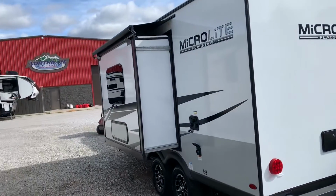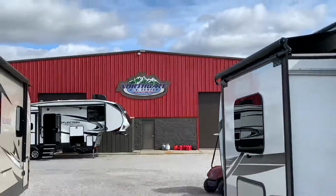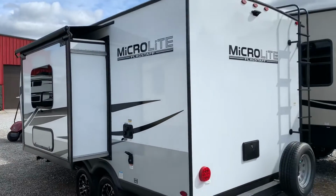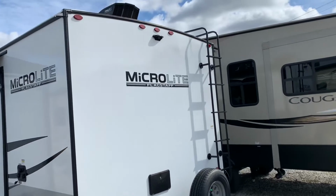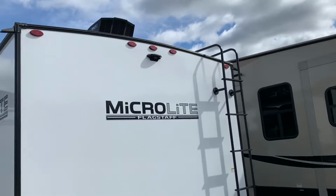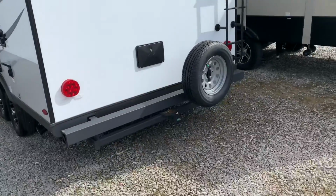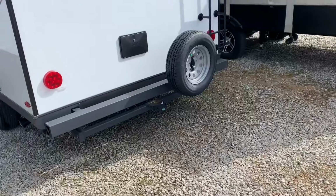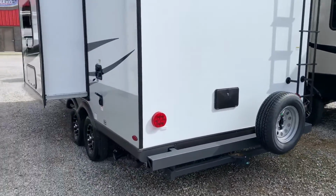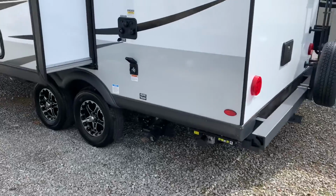Today we are over at Northgate RV. That is in Ringgold, Georgia, right outside of Chattanooga, Tennessee. And you can see on the back of this Lite by Flagstaff, it is pre-wired for a backup camera up here at the top. And it also has a hitch on the back to where you can put one of those little gates on the back and be able to have your generator, maybe some of your camping supplies.